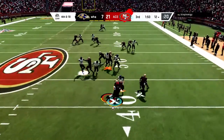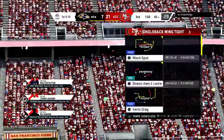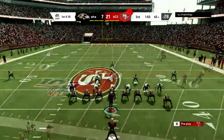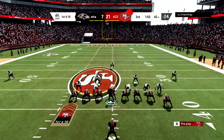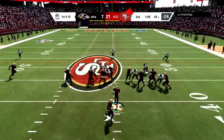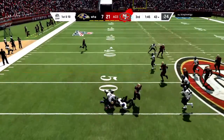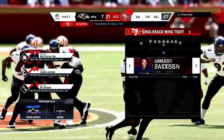Fielded at the 33. That'll be put in the books as a 53-yard punt. And the Niners will go on offense, 1st and 10. The San Francisco offense ready to start their next drive. On 1st down, Peyton. 3 yards on the pickup there, and it'll be 2nd down.